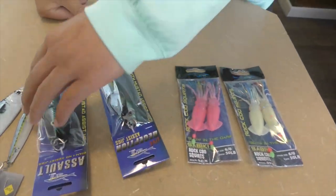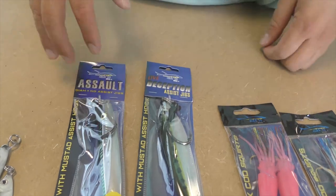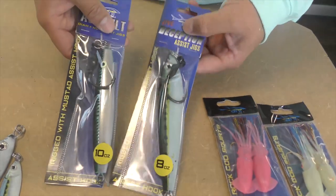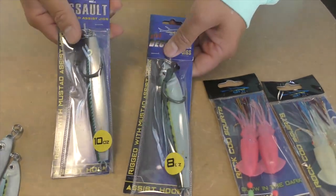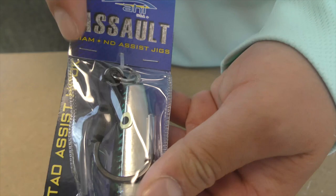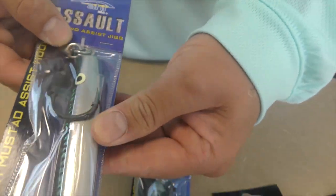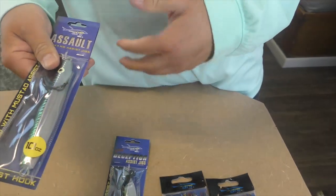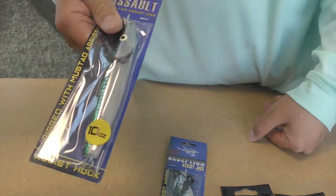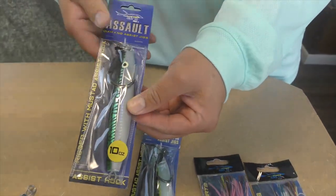And then we have a couple of our new, a lot of people are already familiar with our assault jigs and our live deception jigs. We came out with our new single hook models this year. These are rigged with 300 pound Dyneema rigging with a 300 pound split ring, heavy duty rigging. This was spurred on from the big bluefin bite that was going on the last couple years. Guys just needed heavier rigging, and you have it here all ready to go.